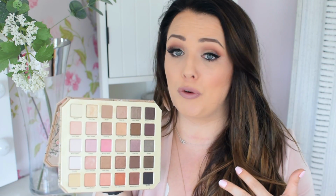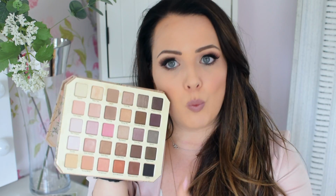If you're somebody that's starting completely from scratch and you don't really want to buy an awful lot of makeup, then this could be a decent palette for you. I think it has an awful lot of different shades, that it would be a good all-round palette for somebody who just doesn't want to buy more stuff.